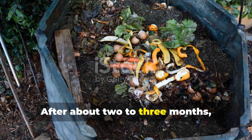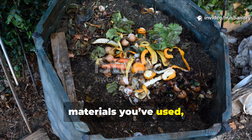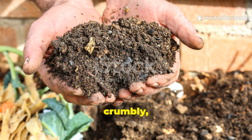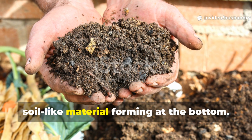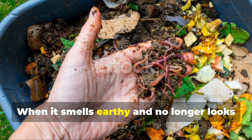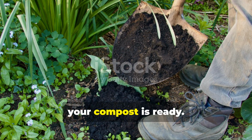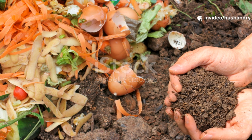After about 2 to 3 months, depending on your climate and the materials you've used, you'll start to see dark, crumbly, soil-like material forming at the bottom. When it smells earthy and no longer looks like the original scraps, your compost is ready.